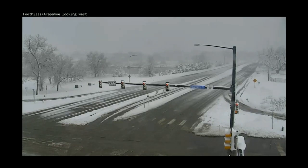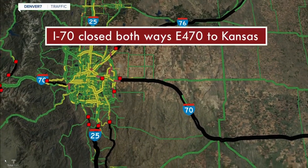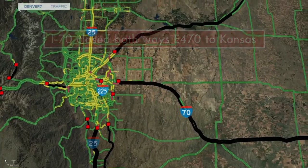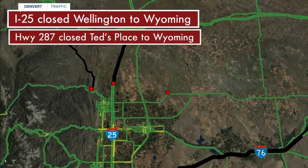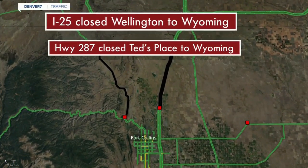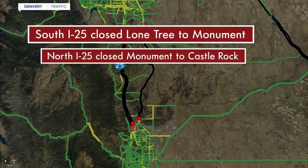Let me take you to the map, where you have a couple of significant road closures still in place, including I-70 and I-76. I-70 is closed both directions all the way to Kansas. I-76 is closed basically all the way up to Sterling, and I-25 up to the north, as Sloan said, is closed, including 287 all the way up into Laramie.